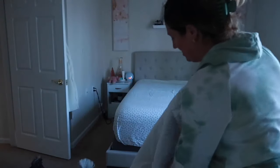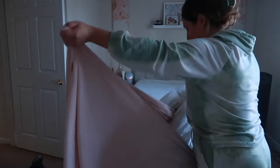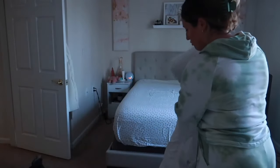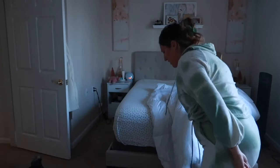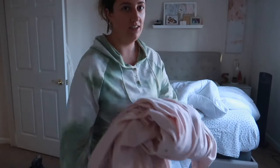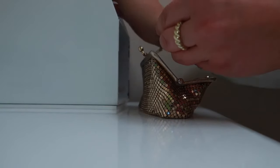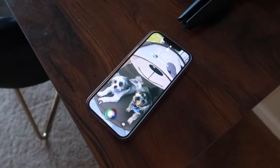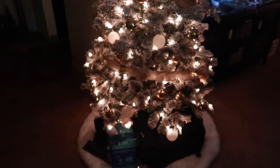If anyone else hates this chore, say I. This is so obnoxious. Okay, so now I gotta take this duvet cover off and wash that. New sheets are on the bed. Oh, it's worth it though when you get into bed at night after having clean sheets. It's just, nothing beats it. Set a timer for 39 minutes.